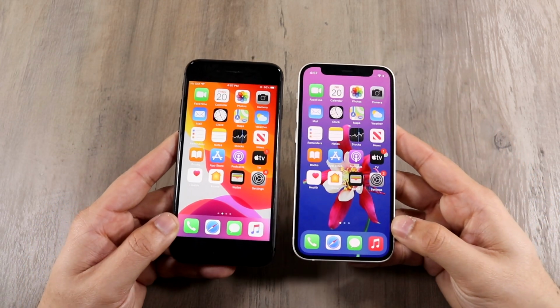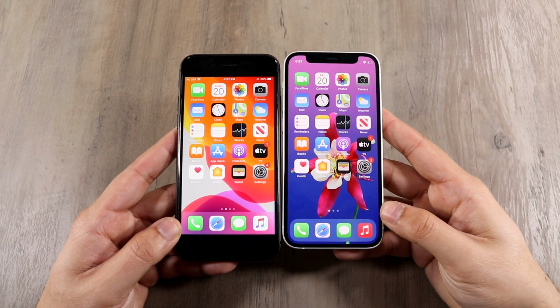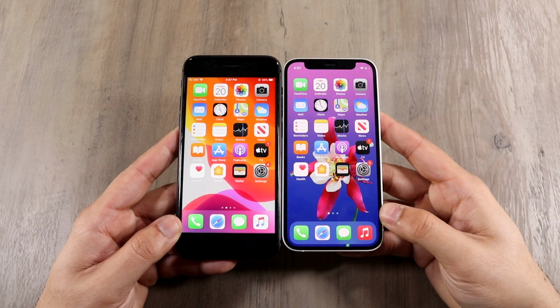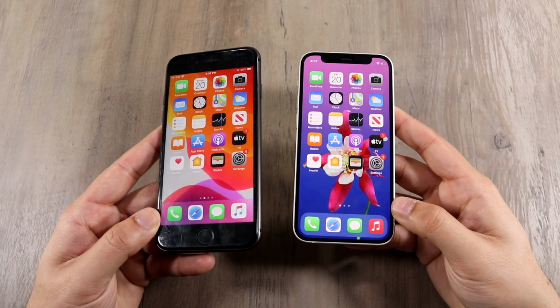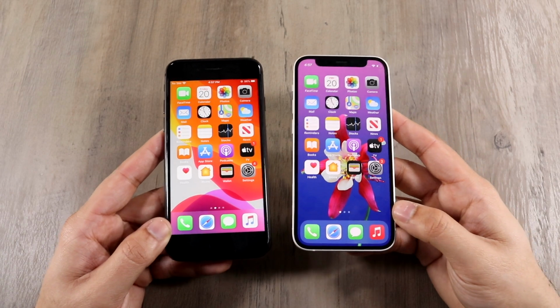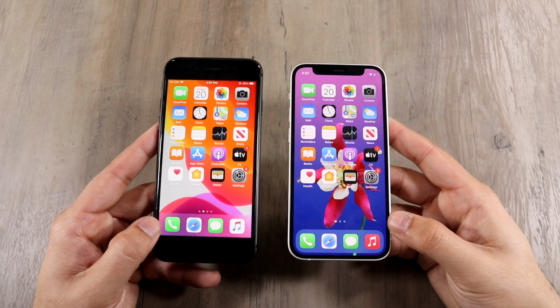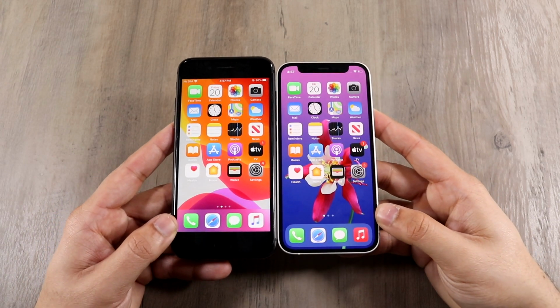Now, side by side, you can kind of see that the iPhone 12 mini is just a tad bit smaller than the iPhone 8. And what's really funny is that Apple actually mentioned the iPhone 8 when they were talking about the iPhone 12 mini during their keynote. They said the iPhone 12 mini was smaller than the iPhone 8, not the SE2, which is weird, it's the same size. But you can see the iPhone 12 mini is in fact smaller.